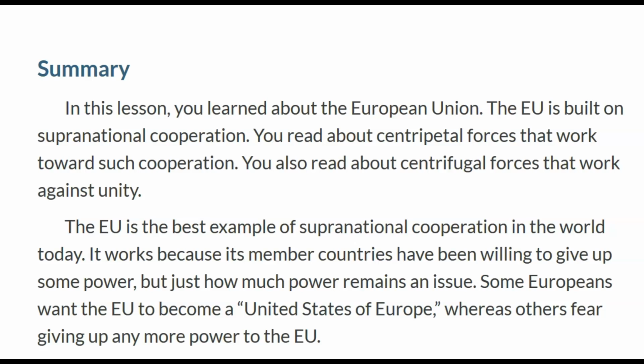It works because its member countries have been willing to give up some power, but just how much power remains is an issue. Some Europeans want the EU to become a United States of Europe, whereas others fear giving up any more power to the European Union.